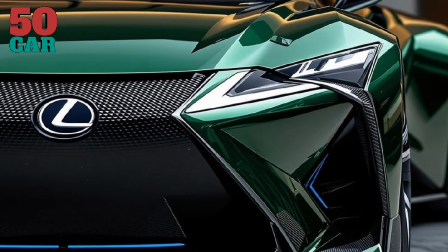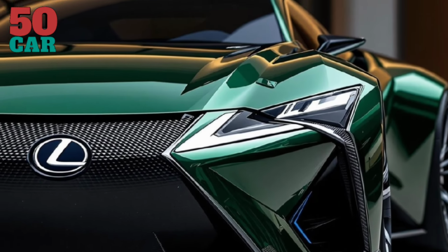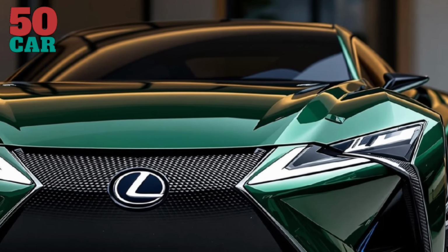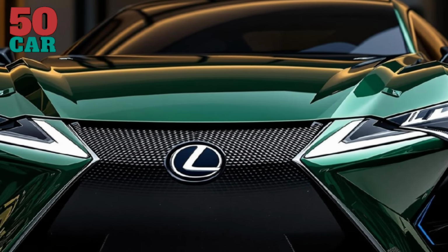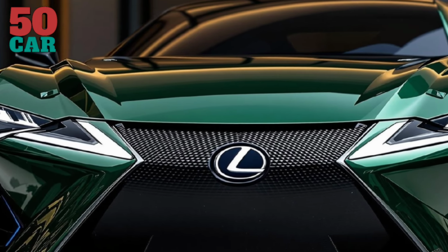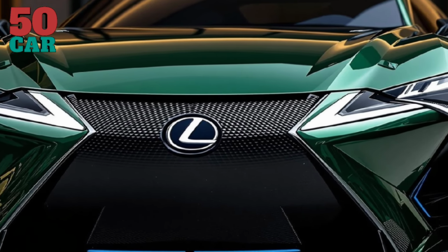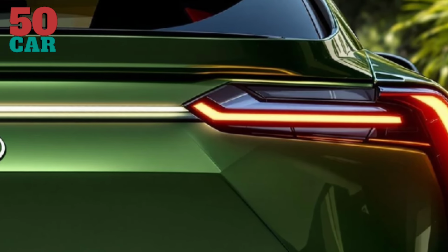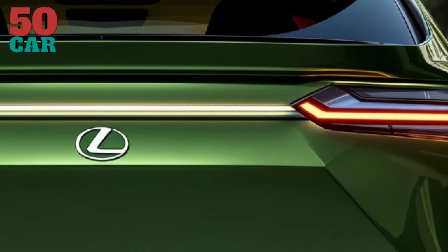Market positioning. Expected to start near $200,000, it targets 55-year-old buyers who want emotion and innovation, not just speed. It rivals the Tesla Roadster, Rimac Nevera, and Porsche Mission R. But Lexus offers more refinement and dependability in a high-performance EV package. Driving this car feels less like a race and more like a ritual.